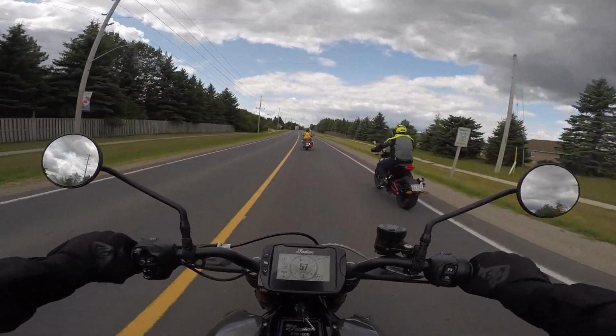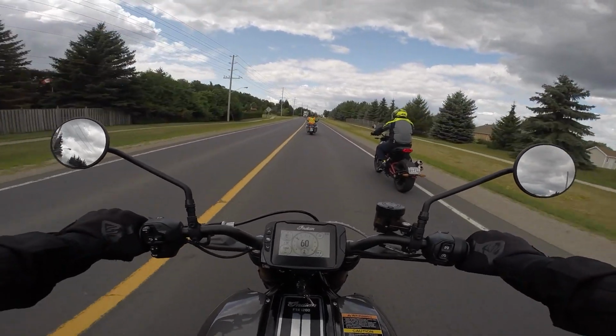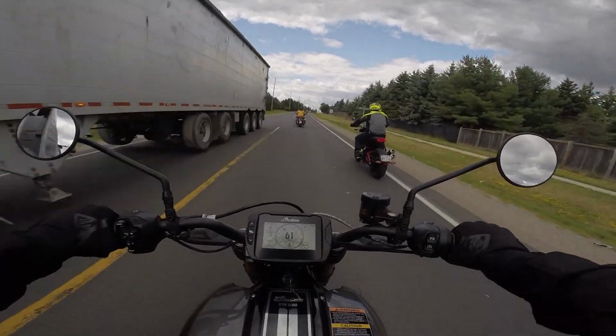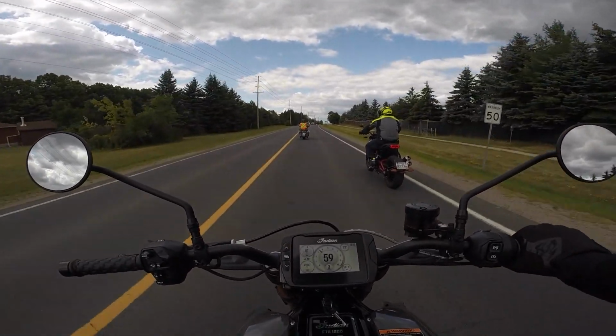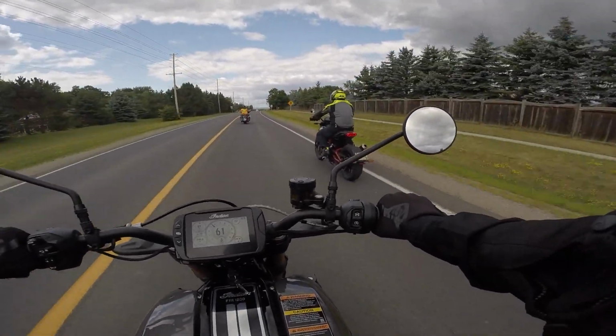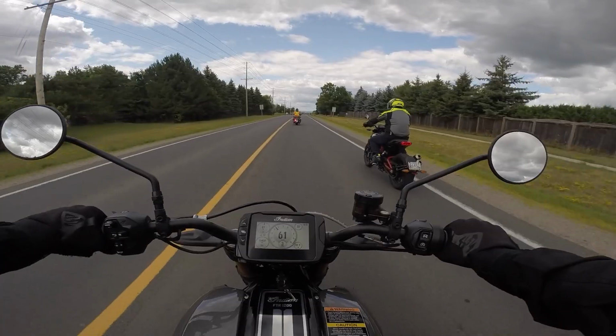It has a strong kick even at 4,500 RPM. It kicks strong. That's a big engine down there, 1200 ccs. They're not kidding around, Indian isn't.